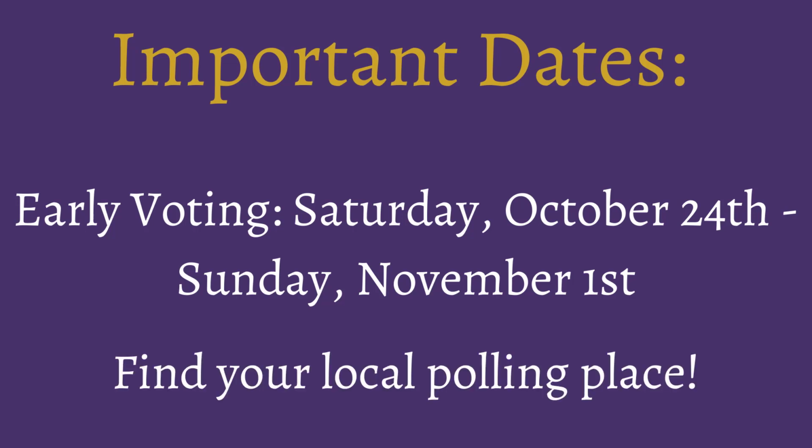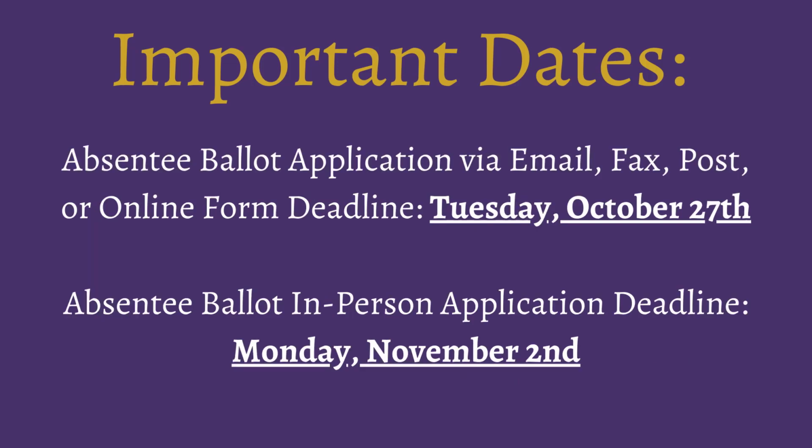Take some time and find your local polling place if you're planning to vote before November 1st. There aren't as many open during the early voting period. If you're voting by absentee ballot, October 27th is the last day to apply for a ballot online, by email, by fax, or by mail. If you want to apply in person for one, you have until November 2nd.